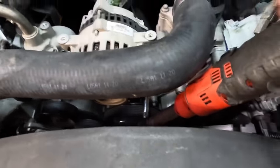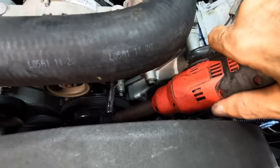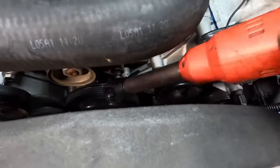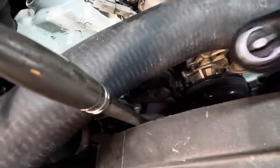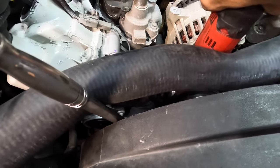Break those bottom two fasteners loose that are on the alternator. There's one of them. And I think the bottom of that alternator is slotted, so we don't have to remove these bolts entirely. Yeah, that's good.